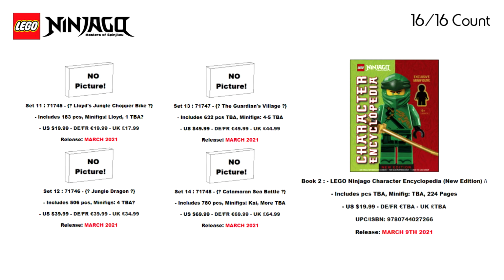And now moving right along to the new season sets for Lego Ninjago. We're only going to be getting 4 sets for the first new season of Ninjago next year, and those will be releasing in March of 2021. The first one is the number 71745, Lloyd's Jungle Chopper Bike. This includes 183 pieces, minifigures of Lloyd, and at least 1 to be announced. That will retail for $20 in March, like I said.